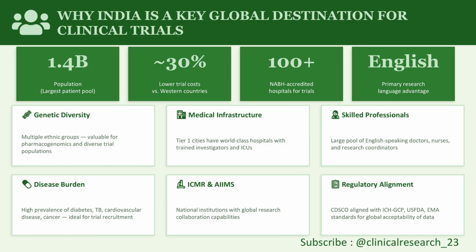India's regulatory environment is well aligned with international standards like ICH-GCP, US FDA, and EMA, ensuring that data collected here is globally acceptable. This alignment makes India an attractive location for multinational studies. Our national institutions, such as ICMR and AIIMS, have strong research capabilities and collaborate globally, which enhances the quality and credibility of our research efforts.